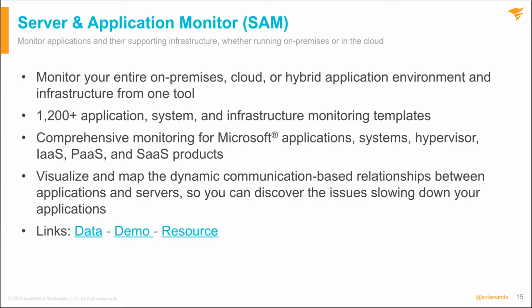It has more than 1,200 application templates to be able to monitor applications, systems, and infrastructure. Whether you have Office 365, whether you're running Hyper-V, VMware, it's great because it's going to work with cloud solutions and on-prem solutions. One of the latest updates, which is really great, and I'll show you in our demo, is being able to visualize how applications are talking to each other. Do we have any issues with communication? When I used to troubleshoot applications, what would I do? I would ping that server. Can I ping it? Am I having any latency with it, right? This actually goes much deeper, and I will make sure you guys see that today.